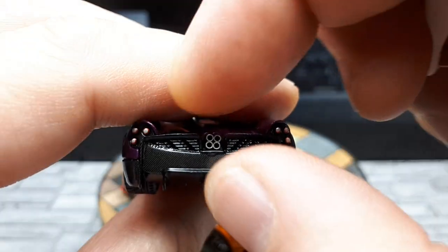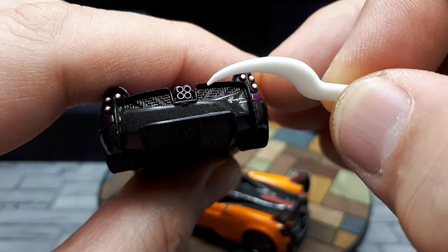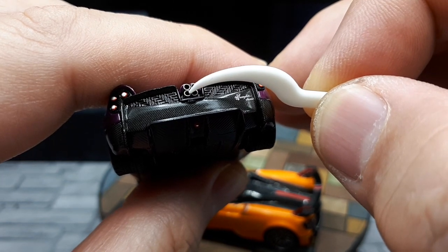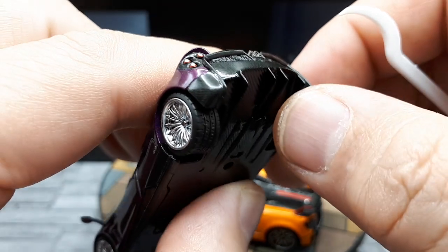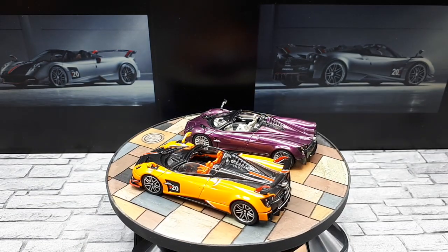The whole exhaust array is twisted in a clockwise fashion, so that's a little weird. And also the lip of this very top exhaust is sticking out further than that one. So it's just something wrong with the mold. Okay, but still, it's a great model. LCD is doing some great work.